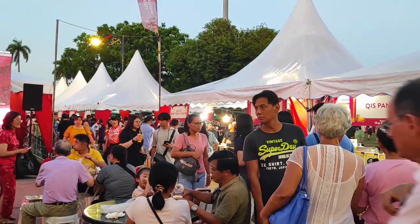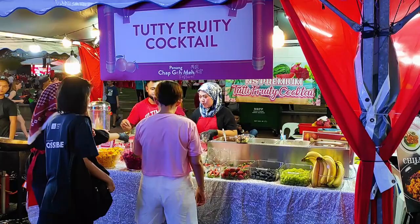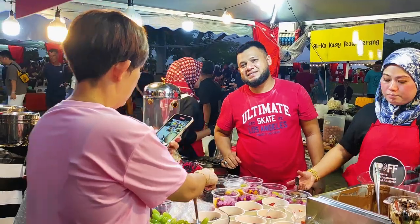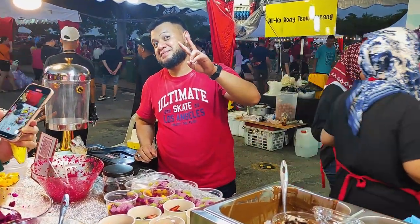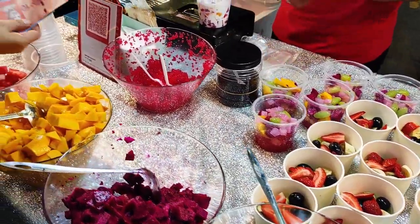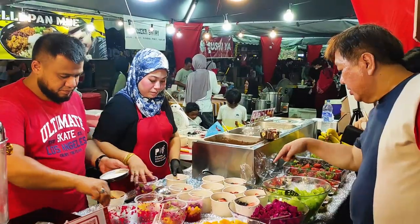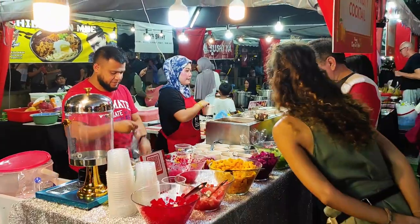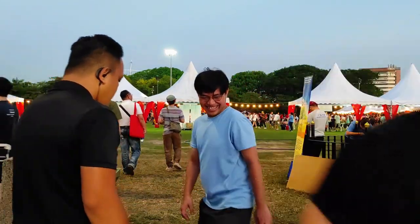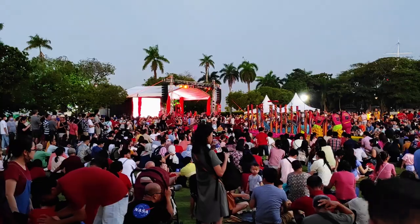The place was very crowded. Also, there were traditional performances on the event, traditional dances in beautiful costumes, and also lion and dragon dances that are believed to bring good luck and drive away evil spirits.